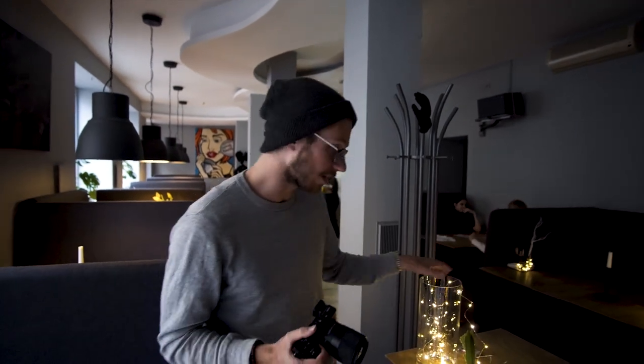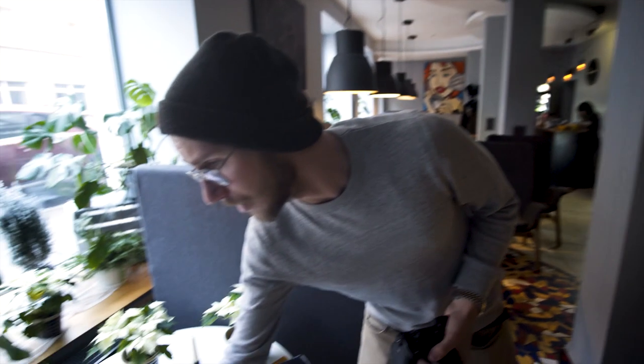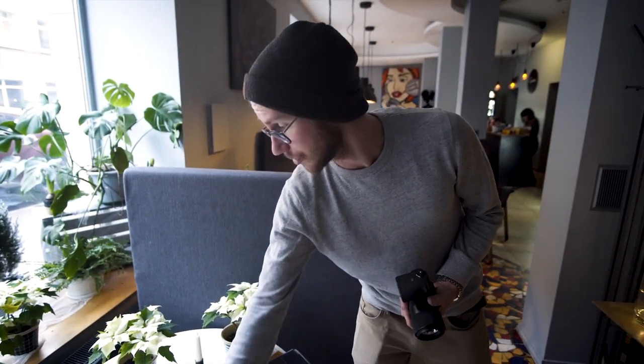So we have made this little environment here. Just a couple of lights we found on the spot. And we're using the Viltrox light as well. And this is gonna be our set, pretty much. So we'll see how it goes. I'm expecting that it's gonna be very difficult and I'm gonna be failing a lot. But hey, we learn through trial and error, don't we?